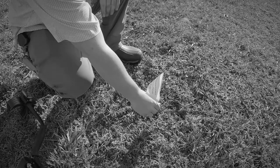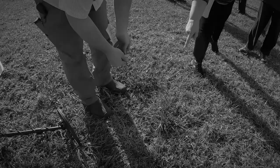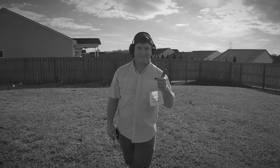There's one marked. Might as well mark another one while we're here. Right, there's the rebar. There's the line. Well, how about that? We're doing a good job. Pretty good.